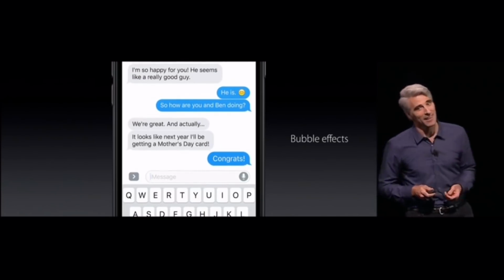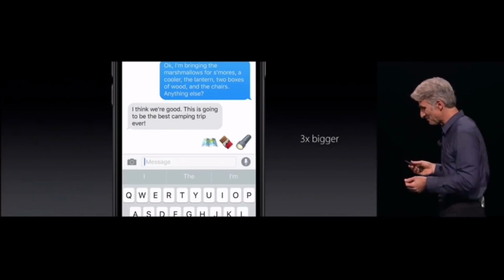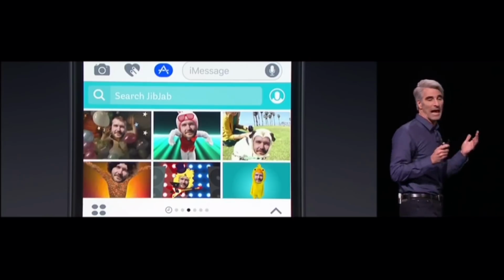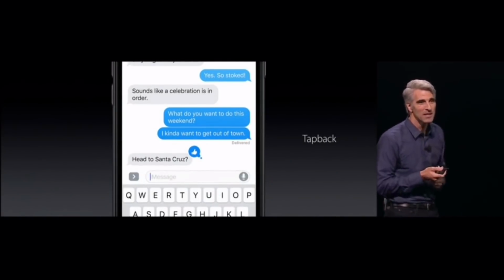Recent versions include screen effects like bubbles, fireworks, and lasers that you can select to show up on your screen and the screen of the person you're sending it to. There are also, of course, stickers and emojis, but also supersized emojis, access to GIFs, and tap-back responses that include a heart, thumbs up, thumbs down, and more.